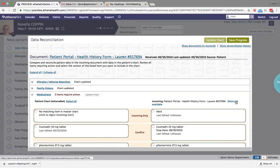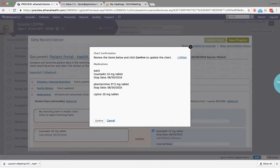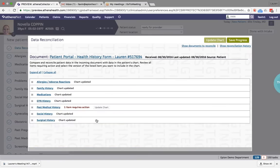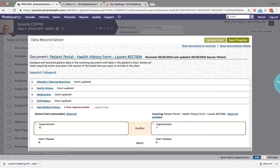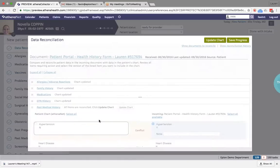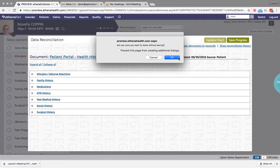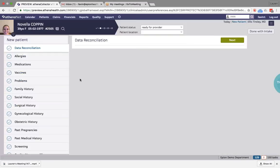There were 3 changes made to medications, so I will review that with the patient. It's a quick confirmation, and now medications is updated. Same thing with past medical history. And once all of that data has been reconciled, it is now updated into your health history chart.